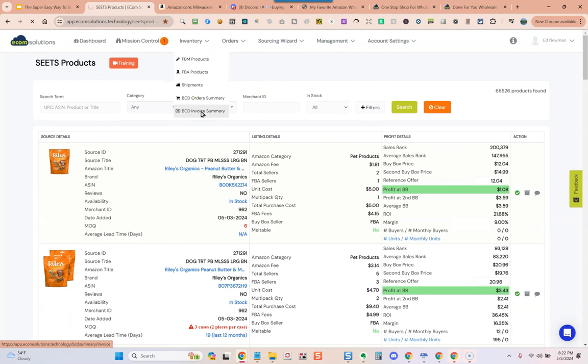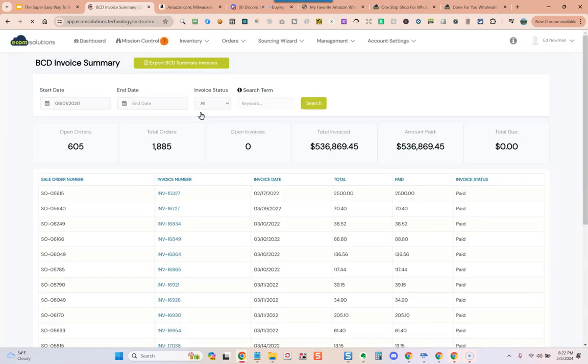Inventory invoices. Okay. So far, you can see my first buy was 2/17/2022. So it's like 2 years and 3 months, so 27 months I've been buying from them, and I've spent $536,869. The only reason I'm showing you this is that people say, well, what if I join and I can't find anything to buy? Well, I found $500,000 worth of stuff to buy.